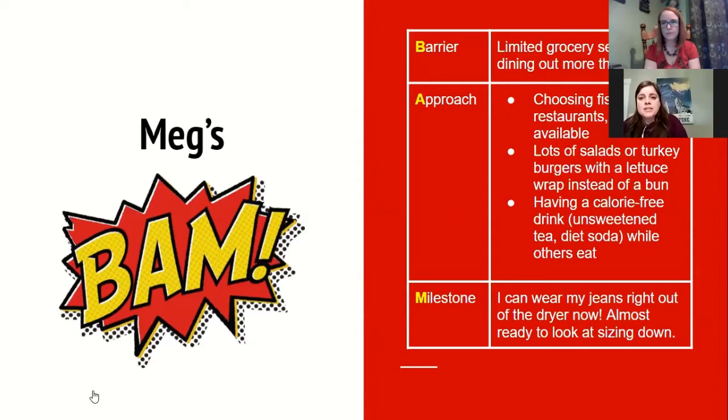But I have been excited about choosing fish at restaurants. That's something that seems to be in abundance around here, and it's really delicious. And I usually don't eat very much fish, and so that's been a nice change. You get a little extra ounces on the leanest fish. Yes. That helps in feeling filling.